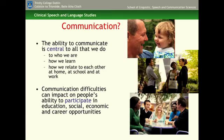So communication, the ability to communicate is central to everything that we do, to who we are, how we learn, how we relate to each other in all these different realms. So communication difficulties can impact on people's ability to participate in educational, social, economic and career opportunities. So it's a vital aspect of everything that we do on a day-to-day basis.